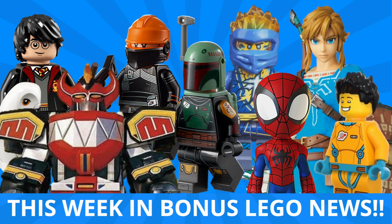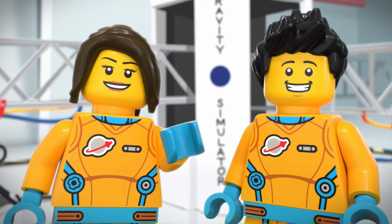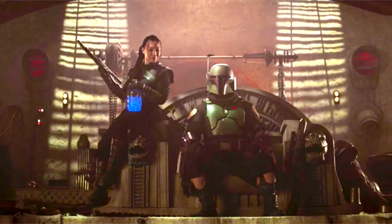Today we're talking This Week in Bonus LEGO News, where every Saturday I bring you the LEGO stories you need to know. It's an epic week with huge rumors from Star Wars, Marvel, DC, Harry Potter, City, Ninjago, and more. Bricktober's back. Could this mean LEGO Legend of Zelda? And what sets are coming for Book of Boba Fett?